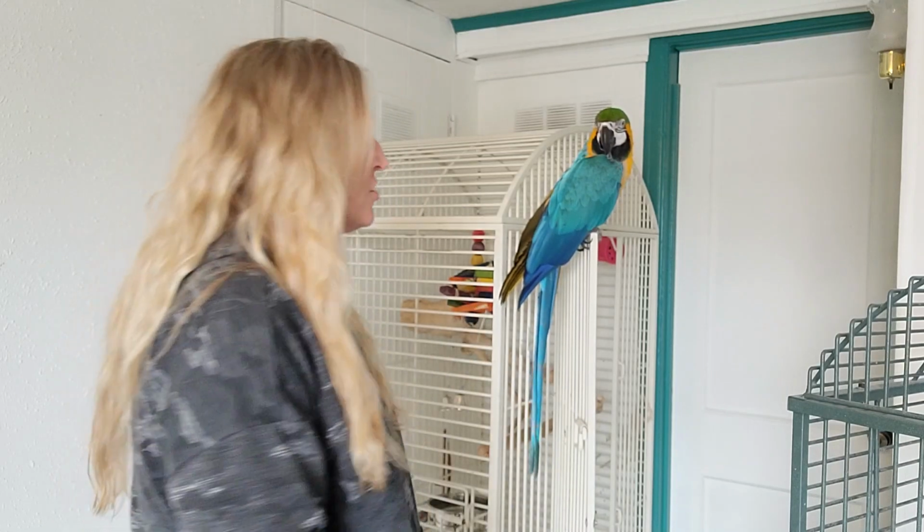I always like my training sessions to end on a positive note, if at all possible. So I would consider this a positive note, and I'm going to go ahead and get him back in his cage. I'm not going to use a little tiny chunk of walnut. I'm going to use a whole walnut half to get him inside of his cage.